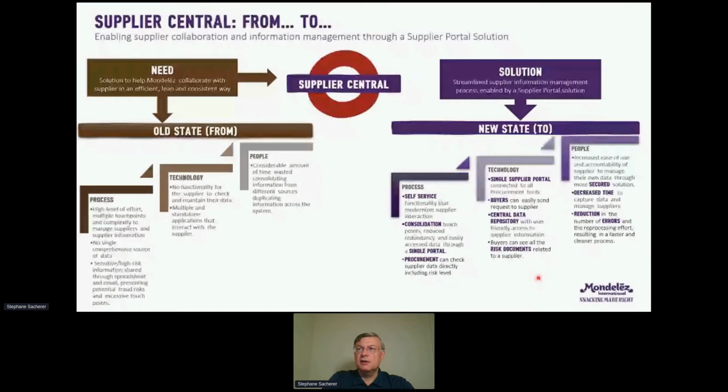And we wanted also to have a place where we can share documents with the suppliers. In terms of the people side, we wanted to increase the accountability of the supplier on their data, so that they are able to see it, but also be able to update it and make sure that it is up to date in a secure way.